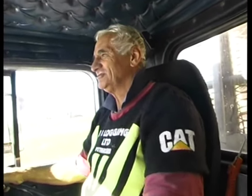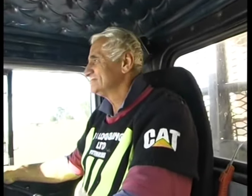You're powered by a 600 Cat with an 18-speed Road Ranger behind it and 55,000 pound lift behind that again. Pulling two trailers, a Bailey Bridge unit and basically another Bailey Bridge trailer behind that. 10 axles, and I usually try and pull up between 90 and 100 tons where possible.